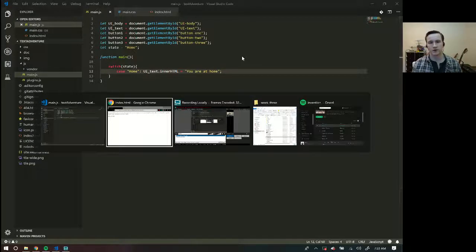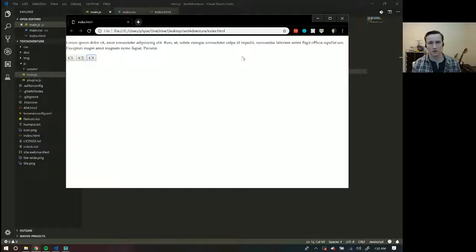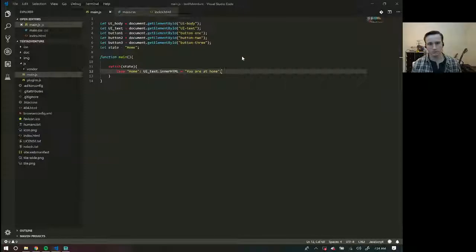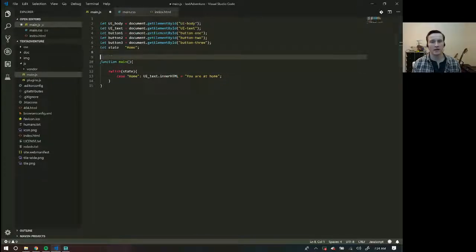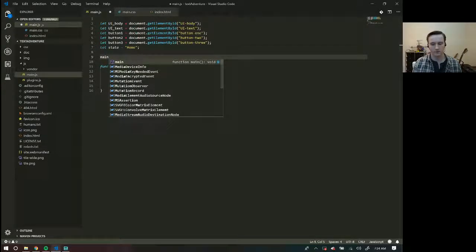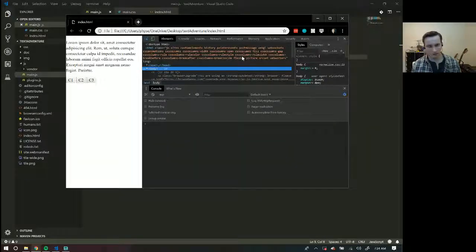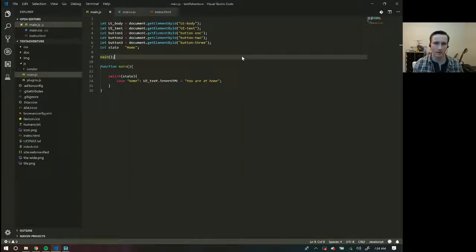Okay, now let's check our HTML. All right, something's going on here. Oh, the thing is, I made main, but I'm not actually calling it. So I don't know if this is the way that people would do it. I would declare my global variables at the top, and then I have my main function. I'm writing my main function definition here, and then I'm calling it here. So save that, and go here. You are at home. Okay, so that's working. So that's allowing us to set our HTML.